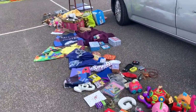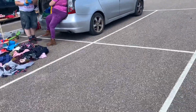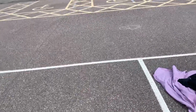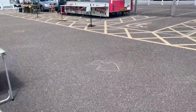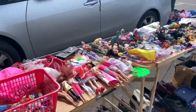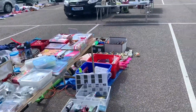Not much going on here. As I say, I was 30 minutes after the start of the early bird, so I probably missed some stuff. Load of Tiggers there. Got a lot of plush toys at the moment. I really don't need any more. Hope you're not getting too dizzy with this chest cam. Lots of toys and figures here, right up my street really, but definitely a trader, so I didn't bother. I don't think I bothered picking up anything.